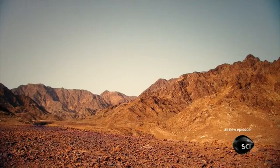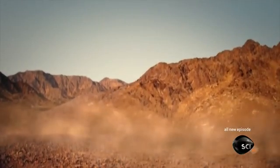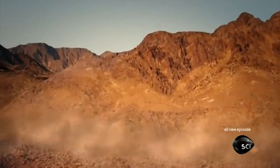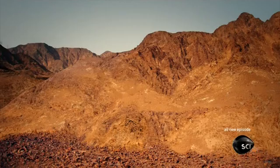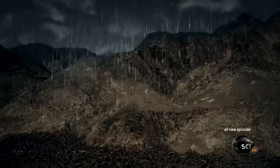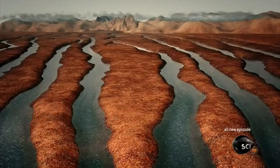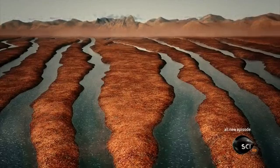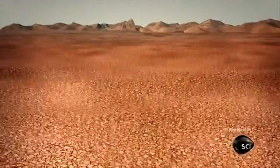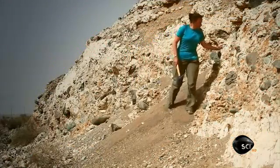30 million years ago, a crash of two continental plates thrust the Hajar Mountains 2 miles upwards. Over millions of years, water raining down on their peaks ripped rocks away from the mountains and washed them all the way to Dubai. Here, they formed a thick layer of rubble. It's still visible today, where a road cuts through the hills.